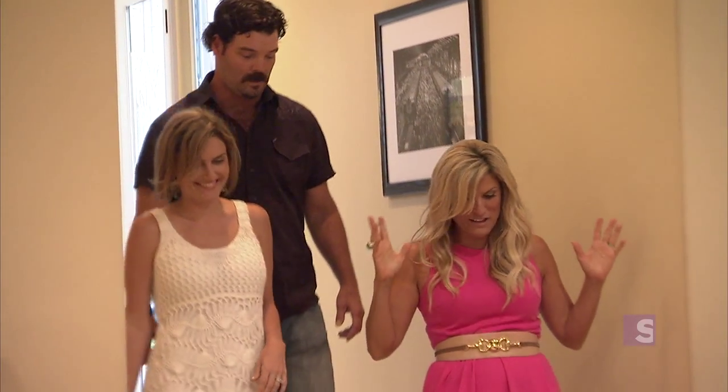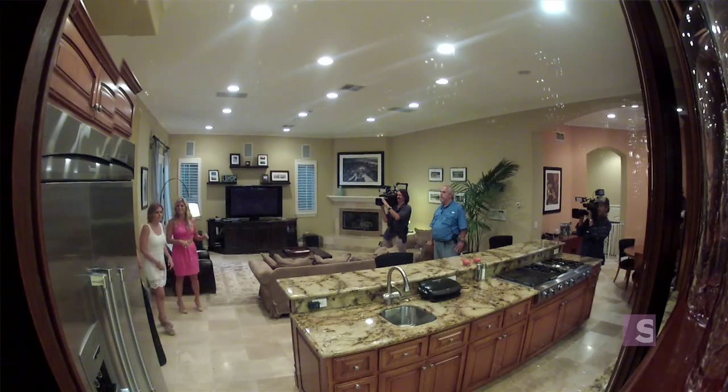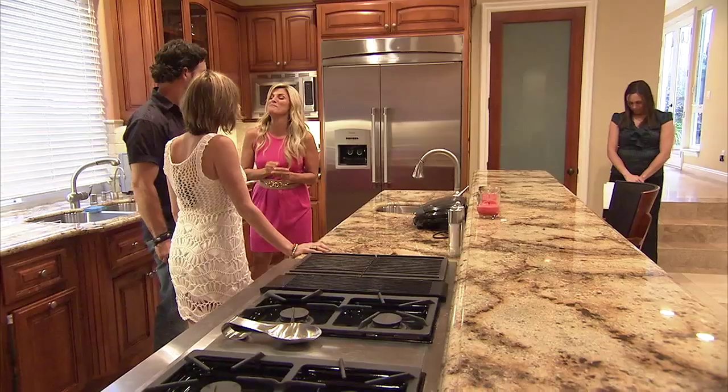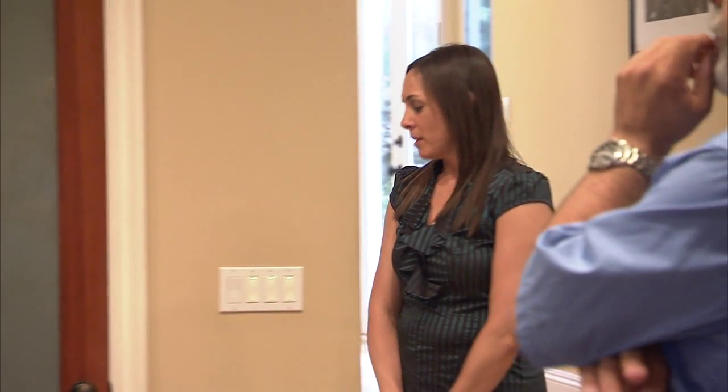This is the open plan concept of the kitchen and the family room. We'll go right into the kitchen. So this was actually redone. The kitchen was redone in 2008. It was actually 2005. I just don't want to get in trouble for false advertising. No problem, sure.